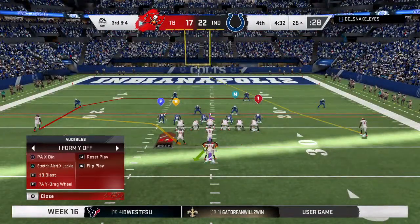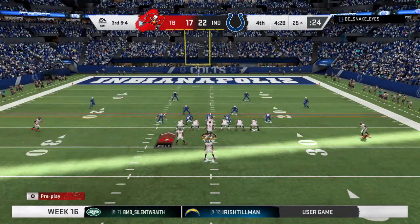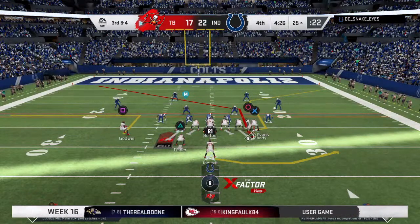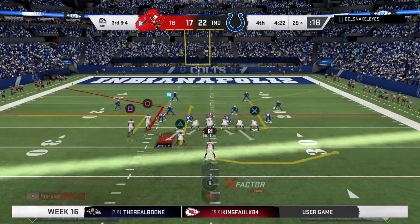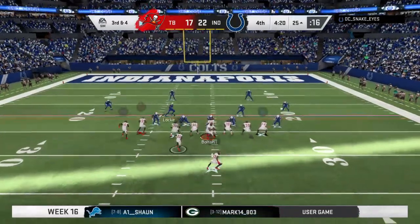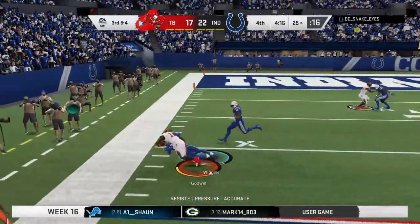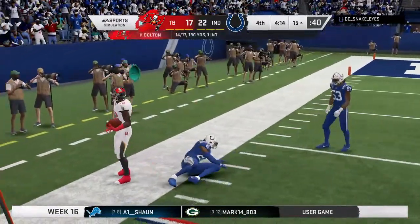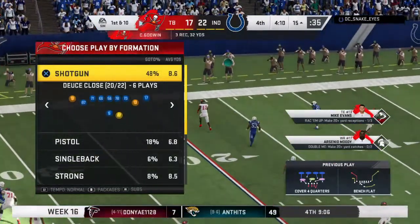The Bucs on 3rd down. Just 1 for 3 thus far. This is 3rd and 4. Back to throw. Bolton. Open man has got one. It's complete. And he picks up the first down yardage as he takes this one down to the 15.